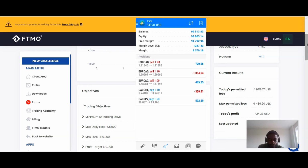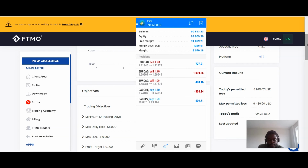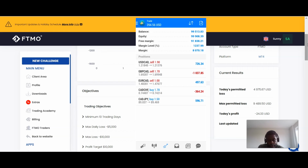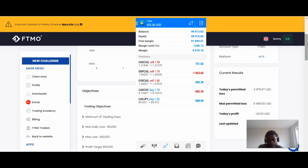So let's see, we got the USD CAD. That's doing pretty good. The GBP CAD, my exit indicator didn't tell me to get out of this, so I'm still in it. As you can see, it's in the negative. So once my exit indicator tells me to get out of it, I'll get out of it. So I'm just going strictly off my trading plan, no emotion. Euro CAD is doing pretty well.